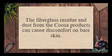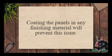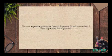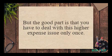The fiberglass residue and dust from the Coosa products can cause discomfort on bare skin. Coating the panels in any finishing material will prevent this issue. All the Coosa products are way more expensive than other materials such as plywood and plastic marine board. The most expensive grade of the Coosa is Blue Water 26, and it costs about 3 times higher than that of plywood. But the good part is that you have to deal with this higher expense issue only once.